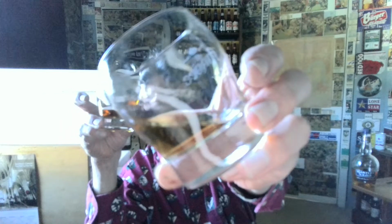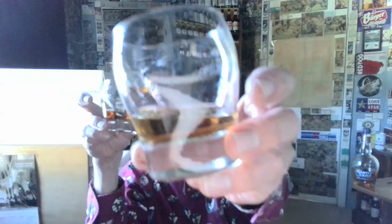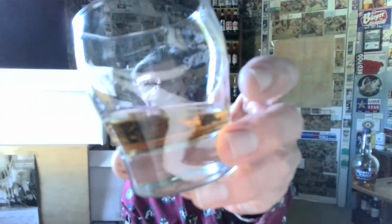But anyway, here it's copper. The Raynal is darker. And the Hartley is very light. If they weren't adding color, if they weren't adding caramel color to this, I think it would be almost clear. And brandy tends to use, that's not a rule, but they tend to use white grapes.